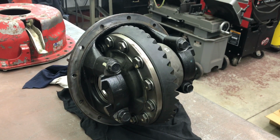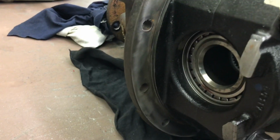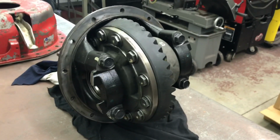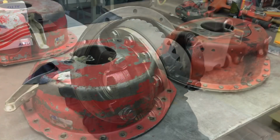The shim setup for the carrier is not hard to work with. The outboard of the bearings, they actually slide into a groove. It came out okay. Never done one before. Didn't reference any materials. I just used my instincts because I've done so many.